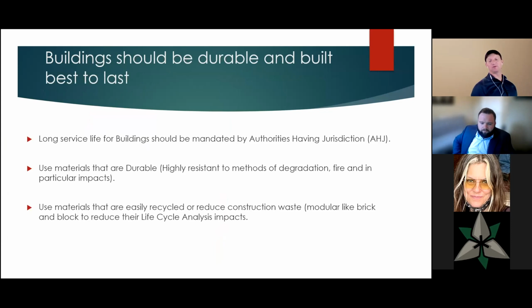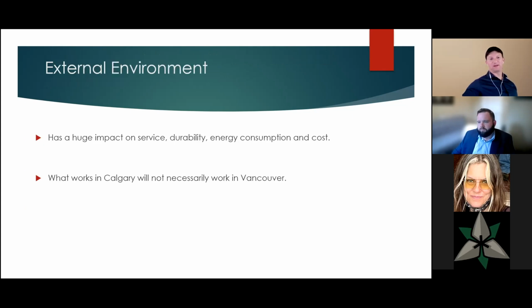We've already seen that at Alberta Infrastructure. They're mandating a 75-year service life for their structures. And that means you're going to have to use materials that are durable, highly resistant to methods of degradation, fire, and in particular impacts as well. We also want to make sure we're using materials that are easily recycled or reduce construction waste at time of construction, like modular brick and block. And of course, anything that has a smaller carbon footprint.